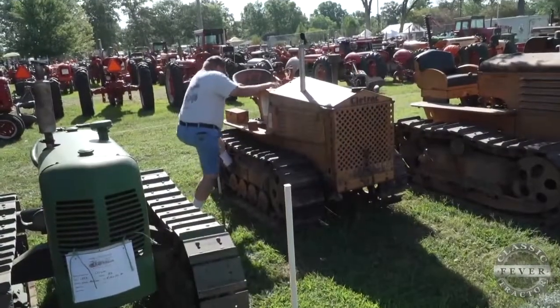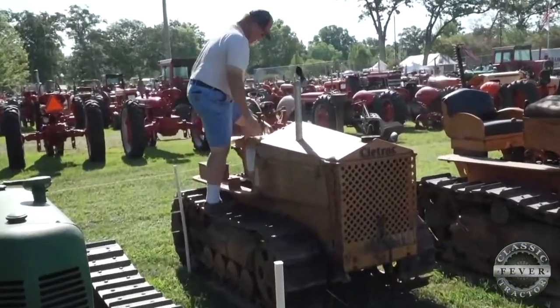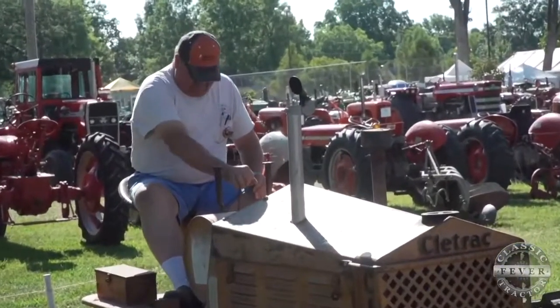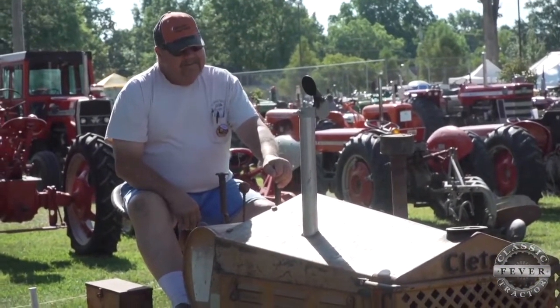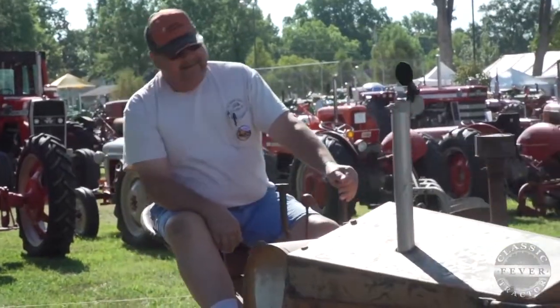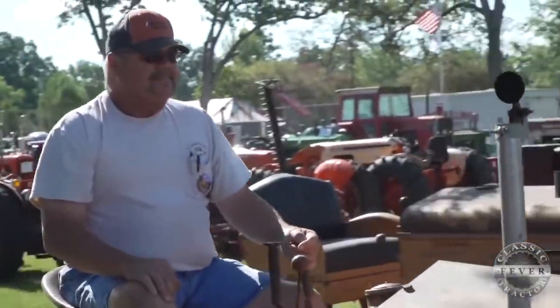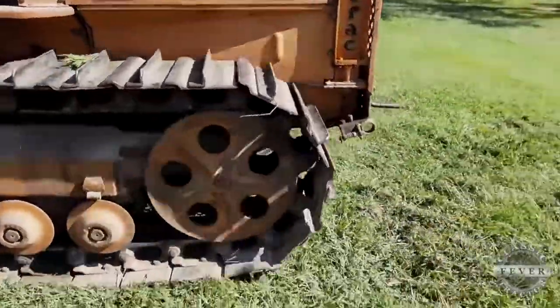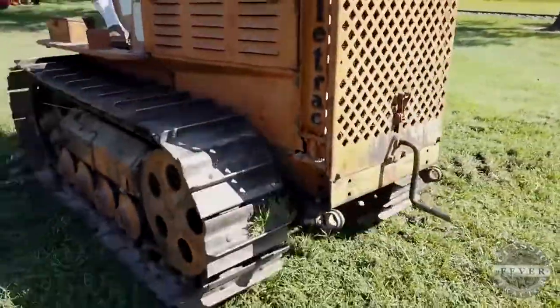What is it about crawler tractors that drew you to them? My dad wanted one real bad, and he got one probably 20 years ago, an HG, and we restored it. And I've just been collecting them ever since. I just like the click-clack of the tracks, and just really like them.